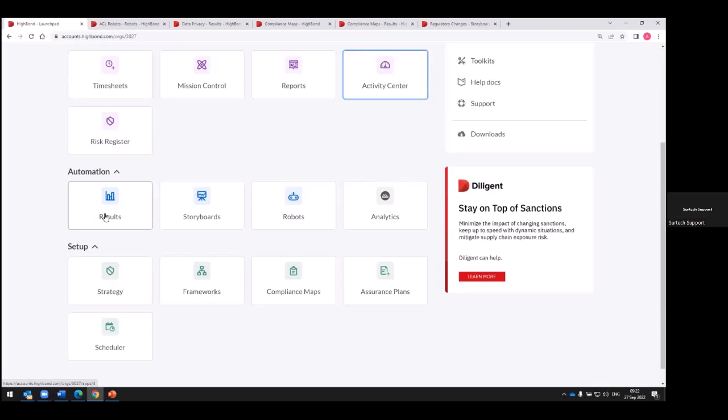It's all great looking at data in a line-by-line view, but at times we also want to visualize the data, and that's where storyboards come into play. Storyboards give us that real-time look and feel of the data coming in. It gives us those visuals based on all the data coming through from results.